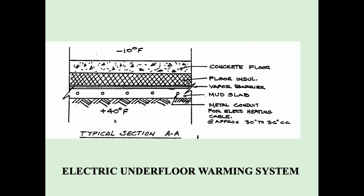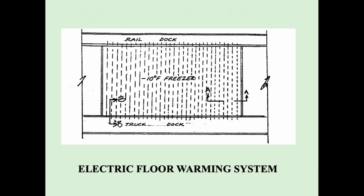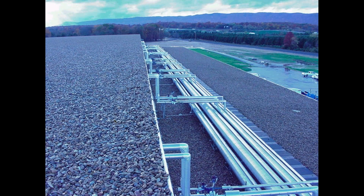The next is electrical heating. There is a cable laid below the floor. You will see this is how the cable is laid. Totally electrical cable laid, and then the floor is constructed to keep the floor warm. These are 3-4 methods. Now the roof.